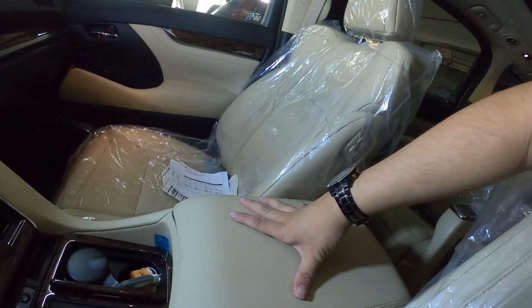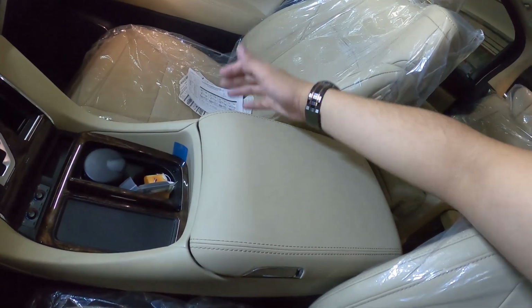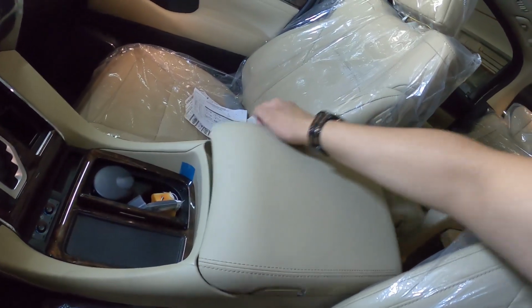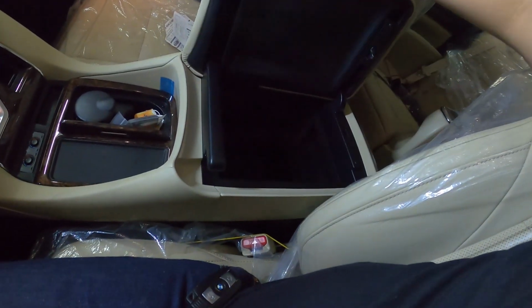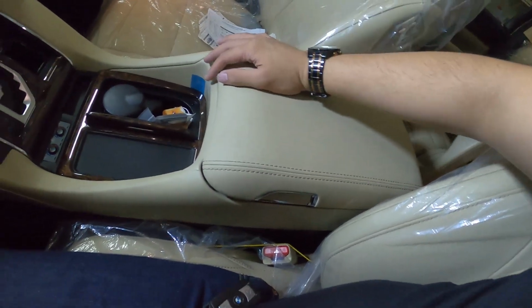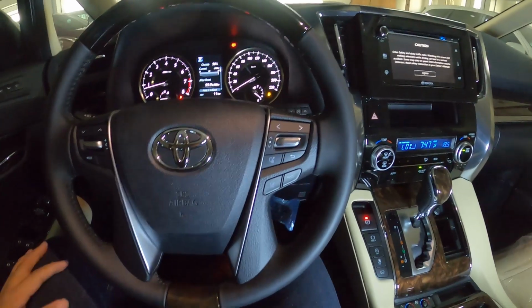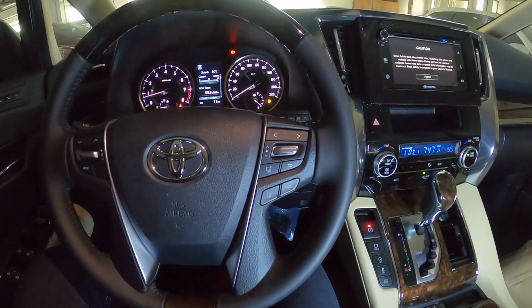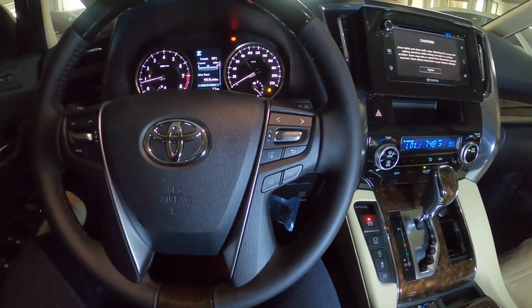You get this interesting armrest. It's leather wrapped, it's padded, but also you can do this. You can open it both ways. You can't open it this way though. So it's a nice looking cockpit, but you don't really buy an Alphard to drive it. You buy it to be driven in. So let's check out the back seat.